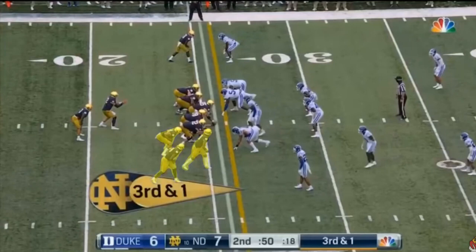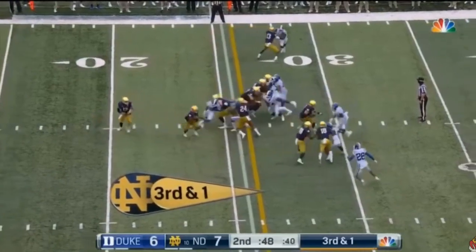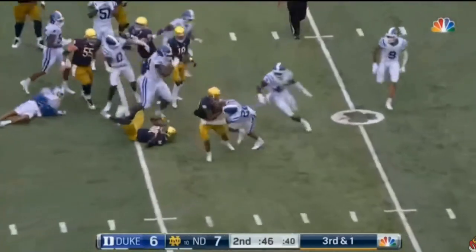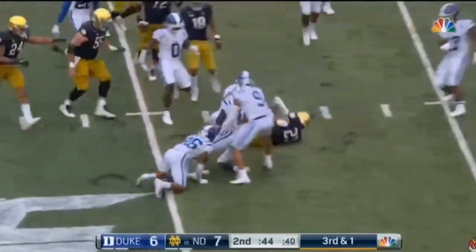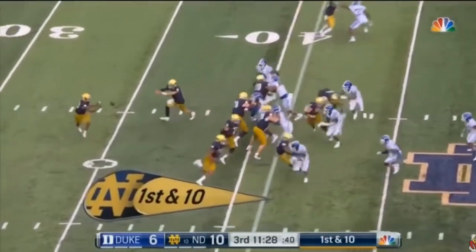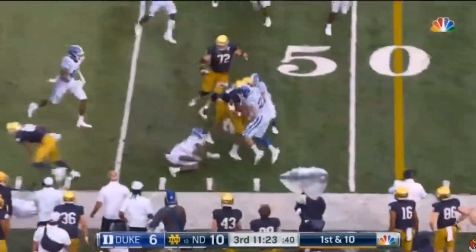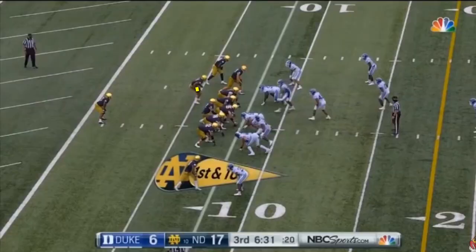They like to line up in this little bunch set. This condenses the defense's formation and makes these blocking angles easier for these bunched receivers. If the defense starts cheating inside to take away the run, they will challenge you to a foot race to the outside with toss sweeps and passes to the flats. When your linebackers and safeties inevitably start shading towards the bunch, they can run split zone.